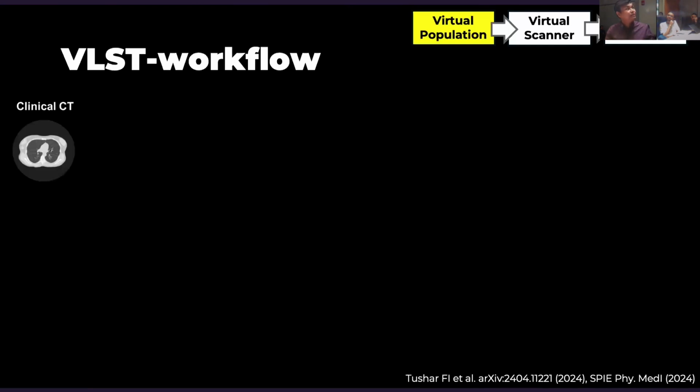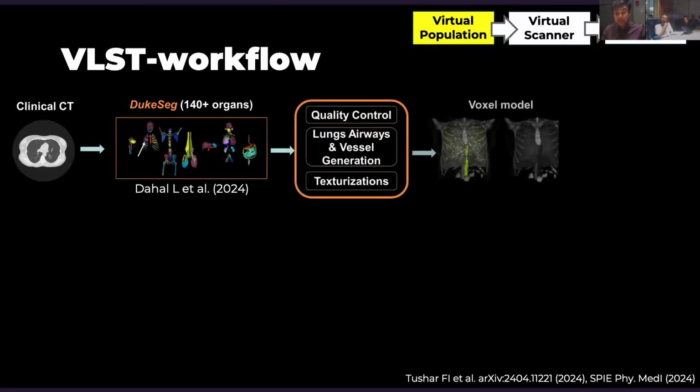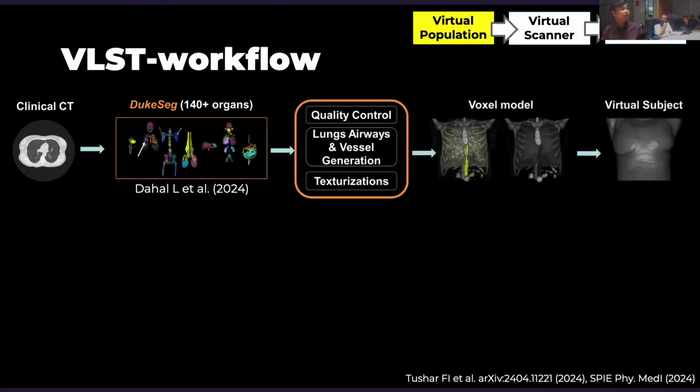In the overview of VLST, there are 3 key parts: virtual population, virtual scanners, and virtual readers. When a person has a CT scan, we take that CT scan. We have an AI-based segmenter that we call DukeSeg. Lovesoon developed it in our center. It can segment more than 140 different organs of the human body. Then it goes through rigorous quality control, airway generation, and texturization, and we finally get our voxelized model, which is called a virtual subject.